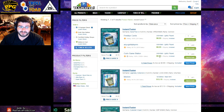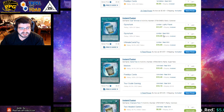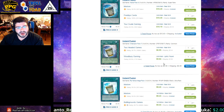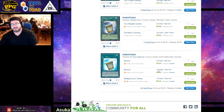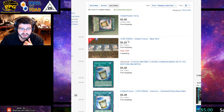So if you want to create a buyout of one card. Light play on the common up there, and they're all 8+. $13 light play, $16 near mint on DT. So it's DT, you're looking at $17 for the pretty nice version, and the super rares even are $10.50. You got $8 here almost on the Champion Pack Common, and $9.50, so you're looking at almost $10 on the Ultras. And we go ahead and look through Instant Fusion near mint commons on eBay.